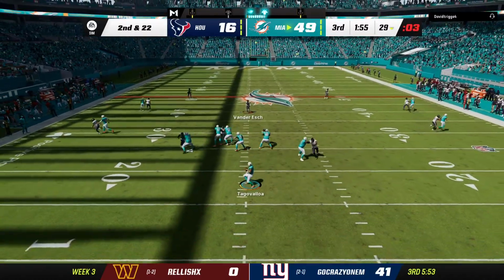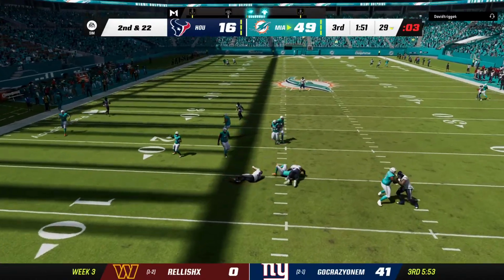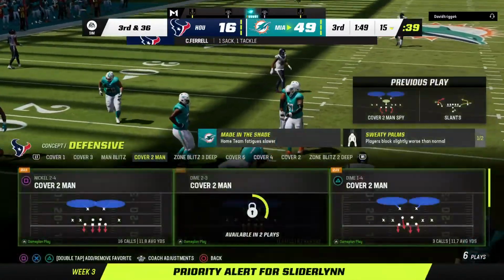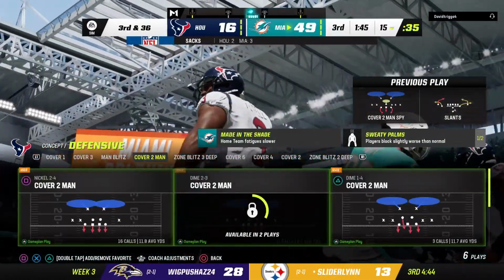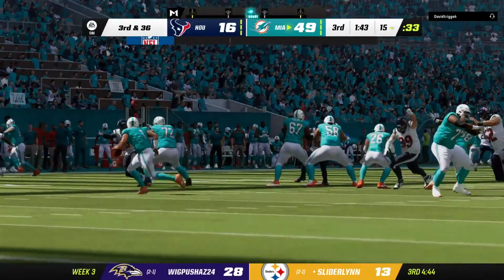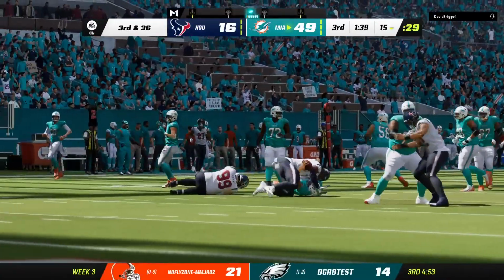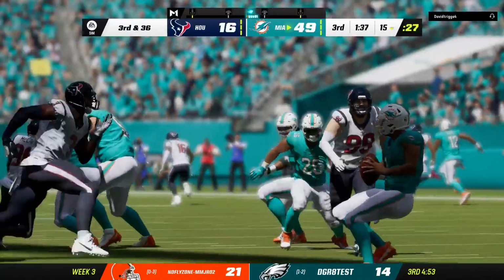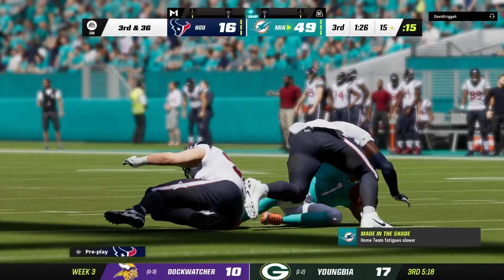Now Tua steps away to his left. Under pressure again, and down he goes again. Clelin Ferrell, he's the one that drops him this go-around, and that pass rush getting strong here, back-to-back sacks. And it has been a good game for them. They haven't been pressured very much today, but on back-to-back sacks, maybe the defense is starting to figure something out.